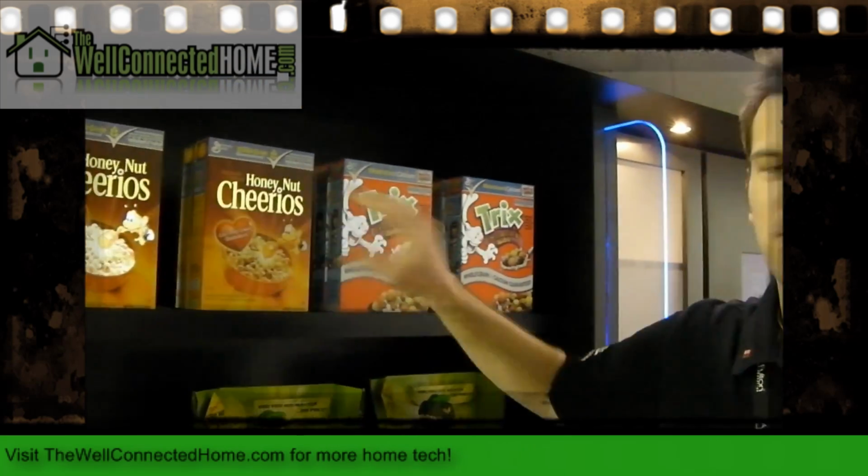Imagine you have a smartphone application that you have your shopping list on, and as you get close to that product in the supermarket aisle, since this product knows its ID, that can be the one that lights up and draws your attention to it, so it makes shopping easier, integrating that into your shopping list.